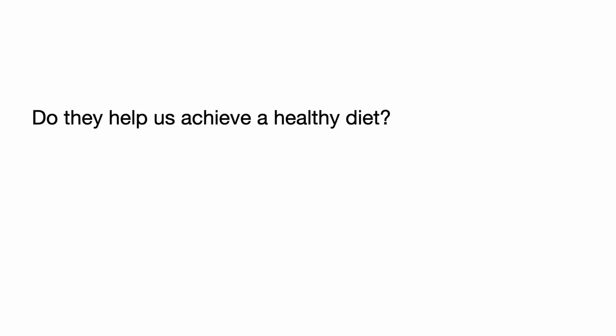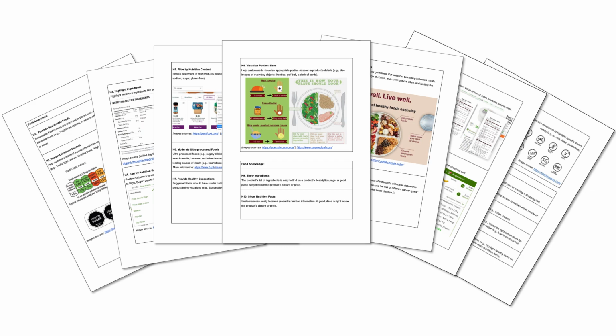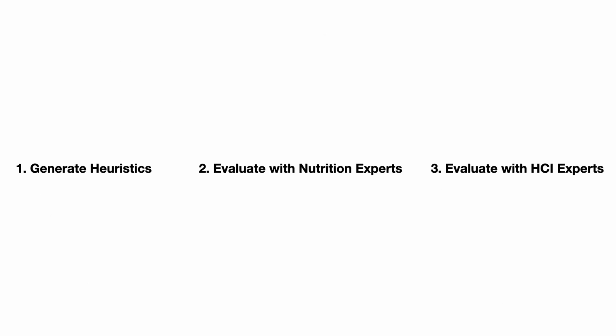To help ensure that they do help us achieve a healthy diet, we developed a set of 20 food literacy heuristics that embody the knowledge, awareness, and skills required to achieve a nutritious diet. To create these heuristics, we first generated them based on key findings from the literature. We then evaluated them with nutrition experts and with HCI experts, ultimately creating a revised set of 20 food literacy heuristics.